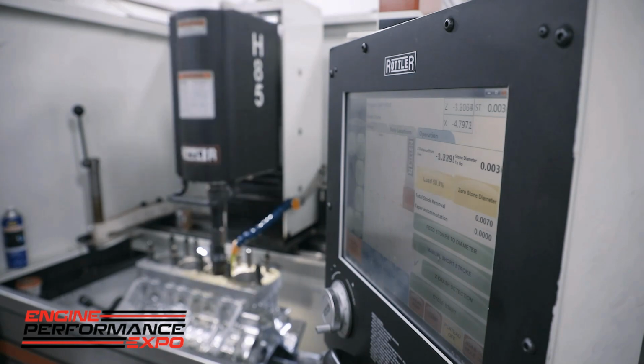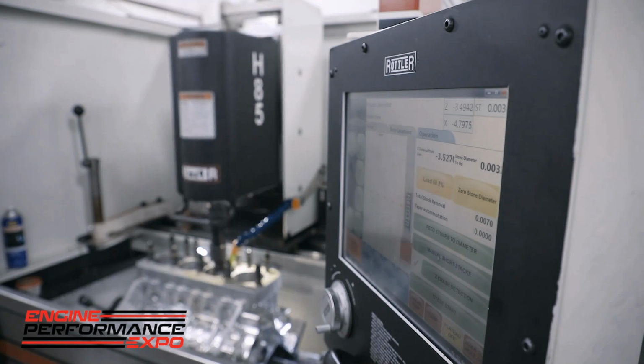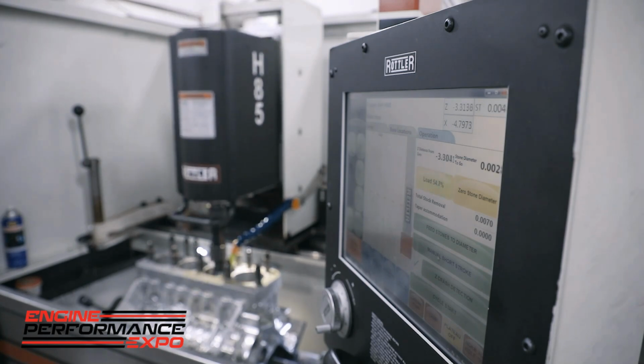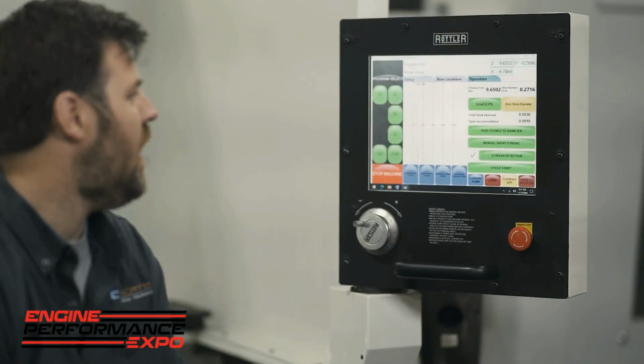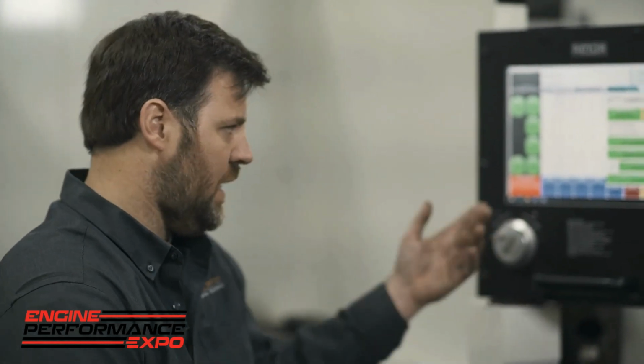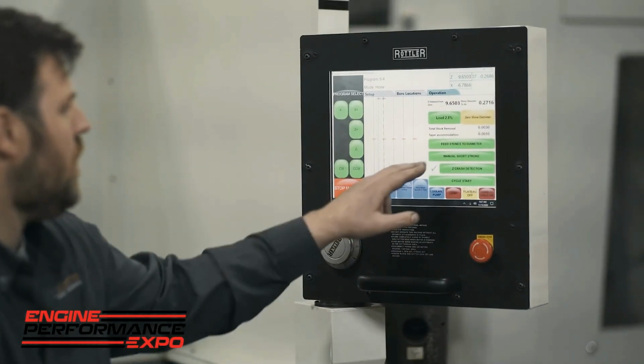So with that said, we chose the Rottler H85AX, and this machine allows us to do some things that the other ones didn't. What I love about this particular machine is that it has an awesome interface here that gives us a lot of versatility. So what we're able to do is dial in what in the old way of doing things you might have to do by hand. What we can do now is put in the desired results and get just the outcome that we're looking for. And that's seen here on the display. So what we'll do is we'll go ahead and start this now.